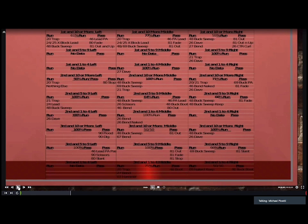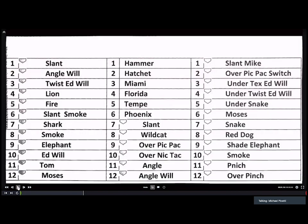It's that simple. But again, break it down, find your tendencies, see what you're getting, set your defense up against what would be most effective against it, and that's how you build your game plan. From there, we use bands with our kids. And this is something I took out of the college when I was at Otterbein University.